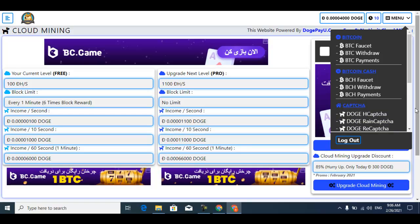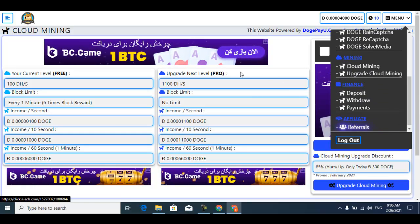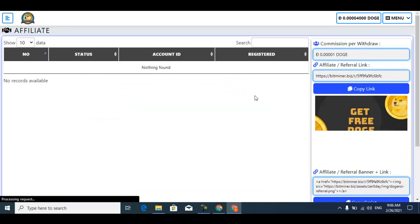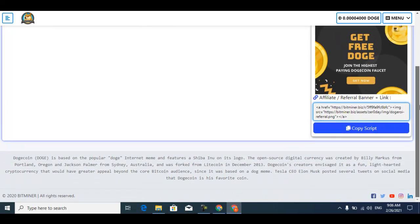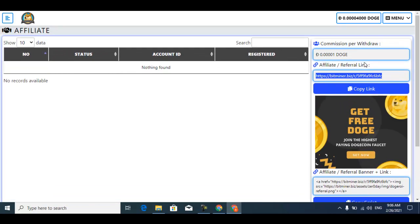And the next one is the referral. You can earn free cryptocurrency from your referral link. The commission per withdrawal is this much, and this is your referral link. You can copy your referral link and paste it to your friends, and they will join, and every withdrawal will pay you this much commission.